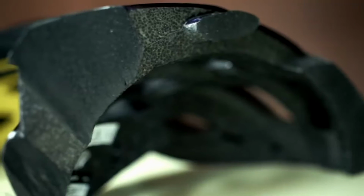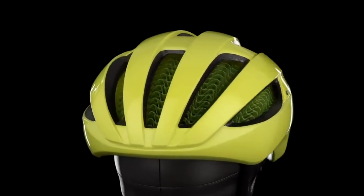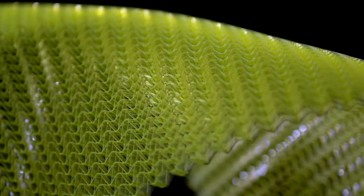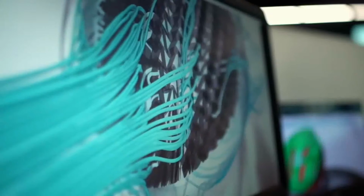We look at other aspects that could be of concern, such as skin abrasion, and a consistent feedback we get is how comfortable those feel. Your regular EPS helmet is a hard rigid shell, so you have pressure points, but WaveCel is a flexible dome inside your helmet that naturally conforms to different head shapes. Because it's pretty much all air, it's an extremely breathable material, and from a convection standpoint, it lets out a lot of heat and air can flow through it.